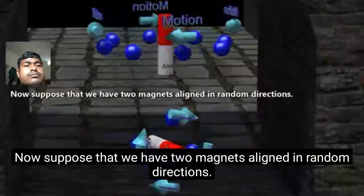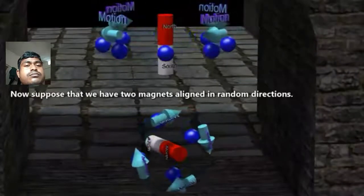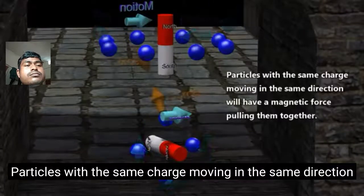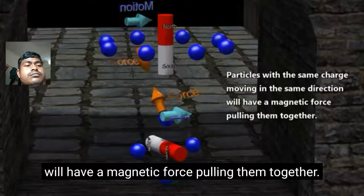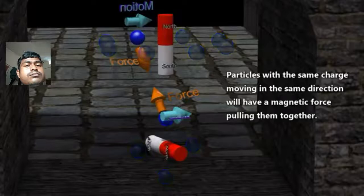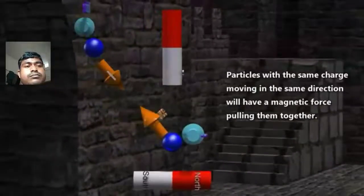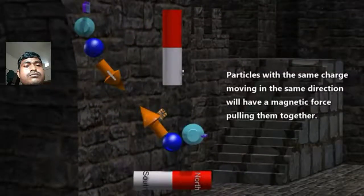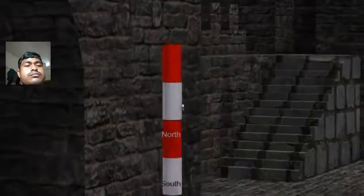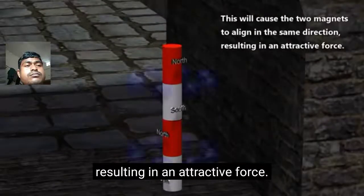Now suppose that we have two magnets aligned in random directions. Particles with the same charge moving in the same direction will have a magnetic force pulling them together. This will cause the two magnets to align in the same direction, resulting in an attractive force.